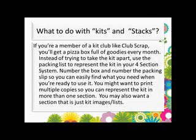What do we do with kits and stacks? If you're a member of a kit club like Club Scrap and you get a paper pizza box full of goodies every month, you don't want to reinvent the wheel with this whole organization thing, right? What you want to do is make it as easy as possible to find the things that you've got, and so you want to tie them together. You don't want to take those pizza boxes totally apart and spend time, money, energy reorganizing everything that's in them if you don't have to.